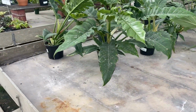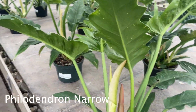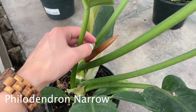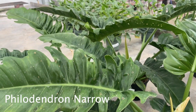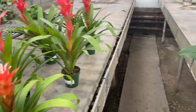Oh, on this other side, they have these philodendrons. It just says Philodendron Narrow. Oh my gosh, this one is blooming. I think maybe that's just like a red growth point. I don't know, but these are also pretty cool. Got some weird spots on them. I just noticed philodendrons sometimes just get weird spots.